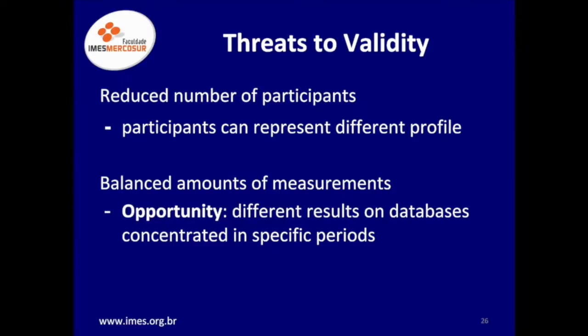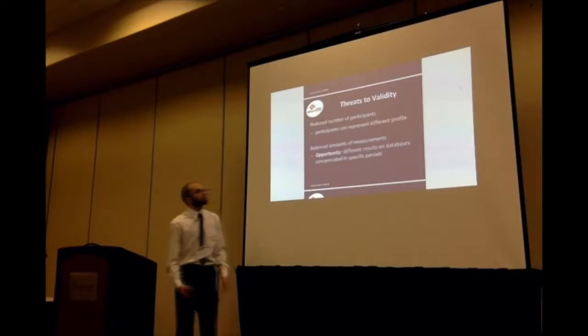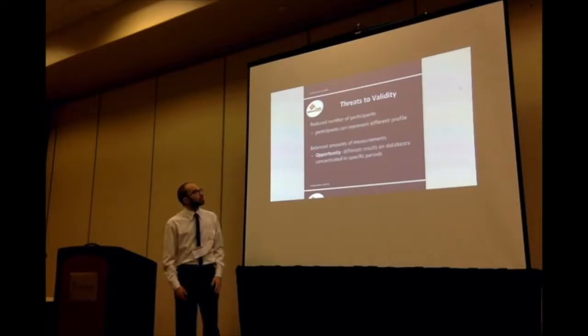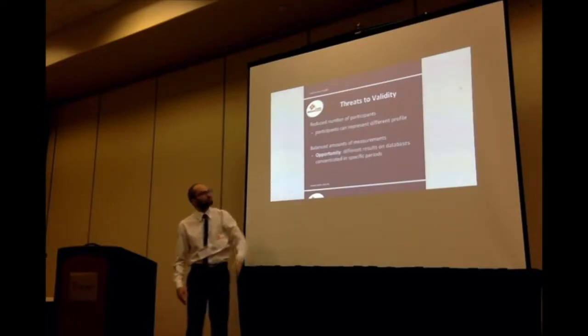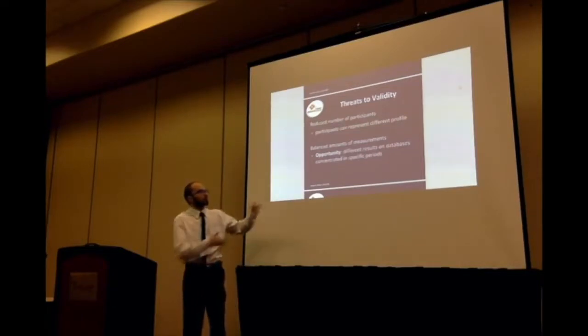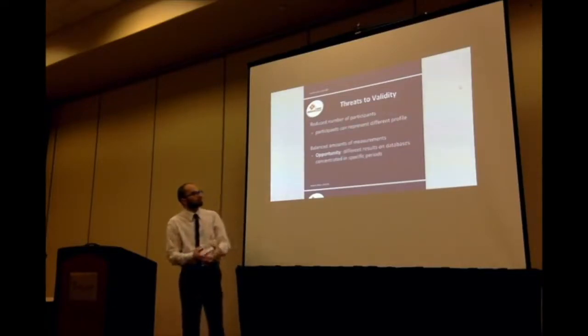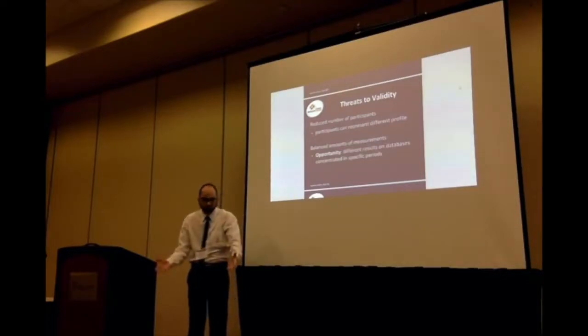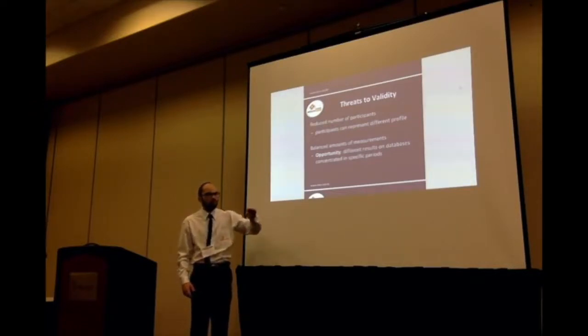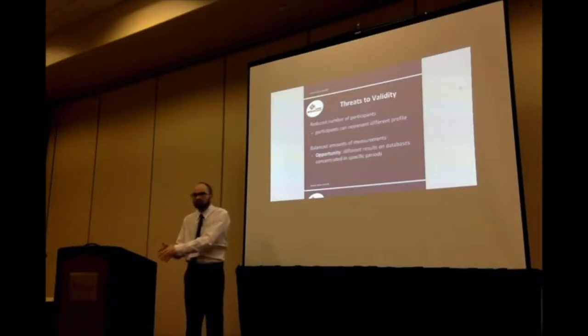Threats to validity, of course, the reduced number of participants. Despite the reduced number of participants, they can represent different profiles. And the balance of measurements is an opportunity because different results appear on databases concentrated in specific periods. What happens if you have measures only at dinner and a few in the morning?